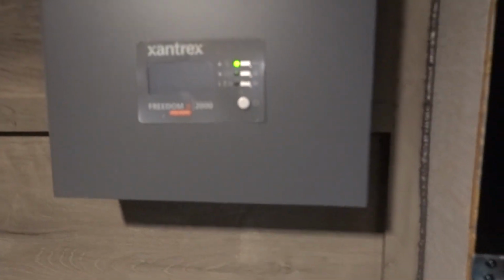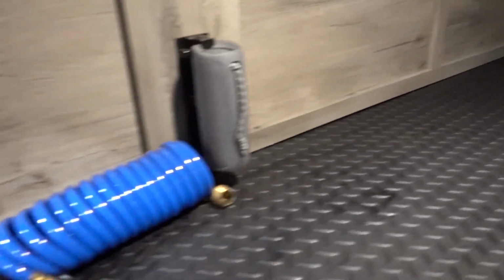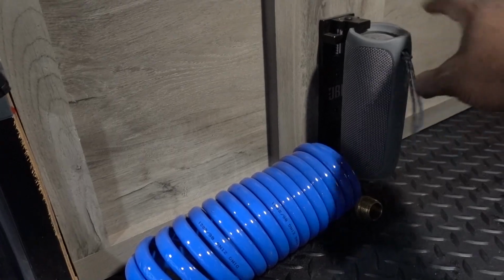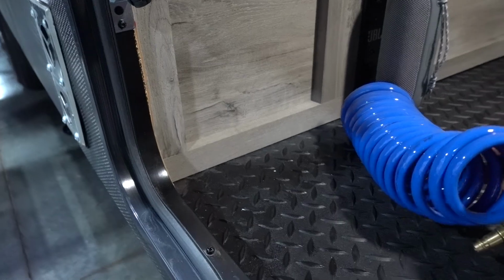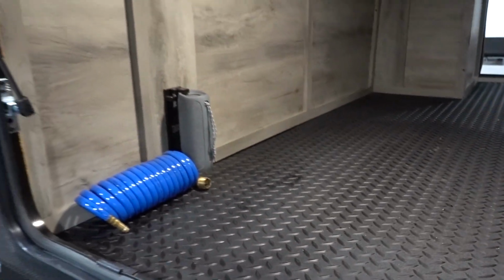Wow. So this is going to be your inverter here. It looks like a 2000 sine wave. That's so cool. I've been wondering when RV manufacturers are going to start giving you these speakers, which are way better than what they give you on the outside now. Solid floor surface, really nice setup here. This is going to be some of your power outlets, USBs out here, which you don't normally see. Wow.